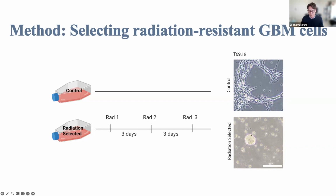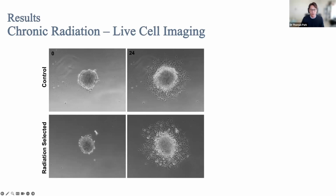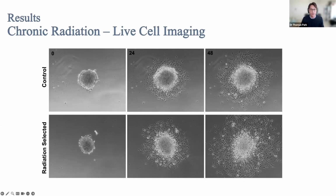So these cells here, you can see there's really quite a difference in how they grow, and they also divide much slower. If you remember the cancer stem cells, these cells that are resistant tend to divide slower, and they really do. Using those, we did the live cell imaging. So here you can see the control and the radiation selected tumors. And after 24 hours, you can already see that the radiation selected cells are moving further away from their origin, right? And this is really profound and clear by the 48-hour stage.